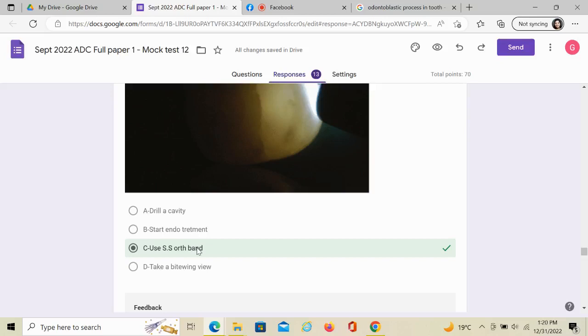But if the question was telling you what would you do next now that you have confirmed the diagnosis, then the answer is drill a cavity. You understand? Then you drill a cavity to see the extent of the crack of the tooth, and once you have seen that, then you put the orthodontic band and then you do the restoration or the root canal, whatever. Getting my point? So this should be the answer.